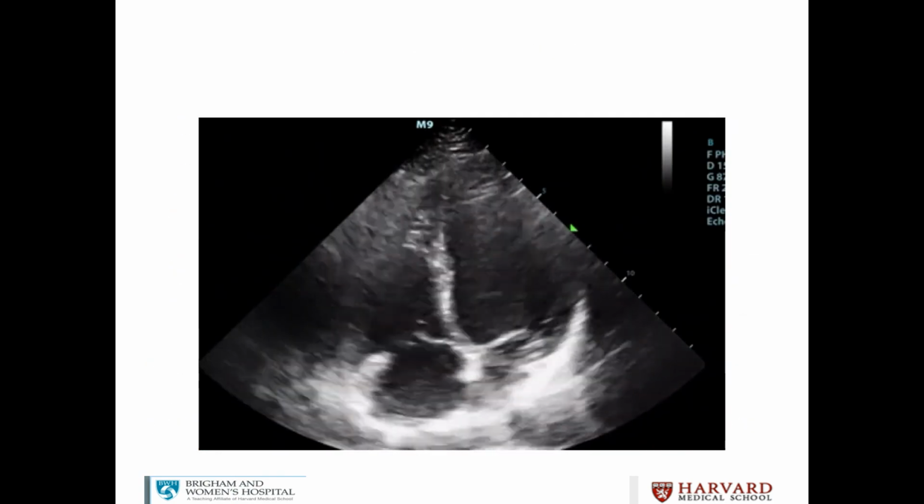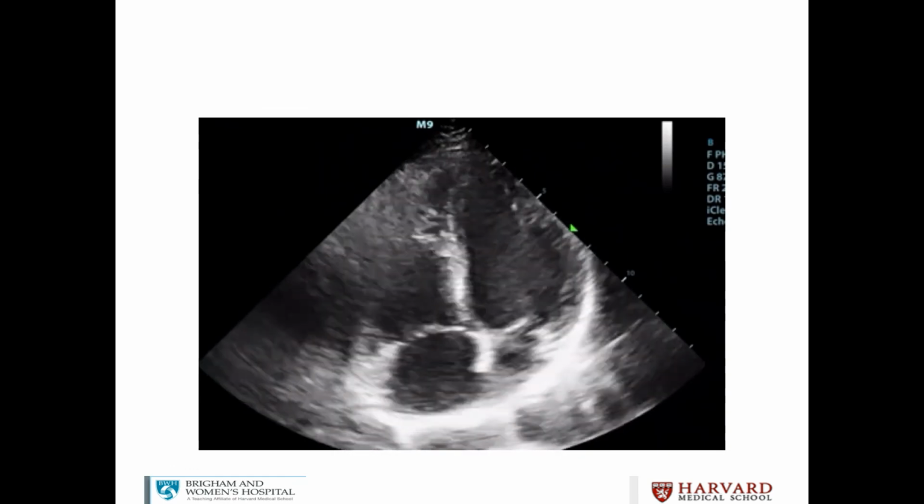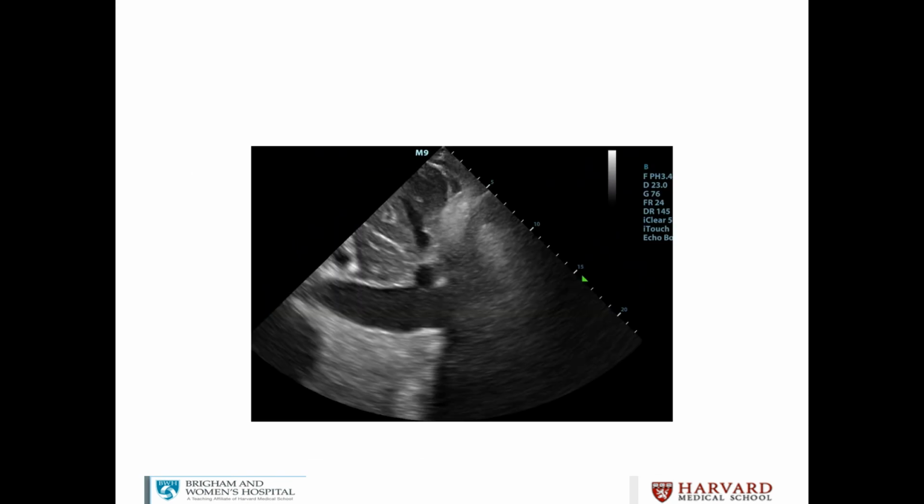So here we have the apical 4-chamber view with good LV function and no RV enlargement. So this is a normal apical 4-chamber view. So the patient has good LV function. But look at the inferior vena cava view. The inferior vena cava here is huge. These are 1 centimeter markings, so it's at least bigger than 2 centimeters.